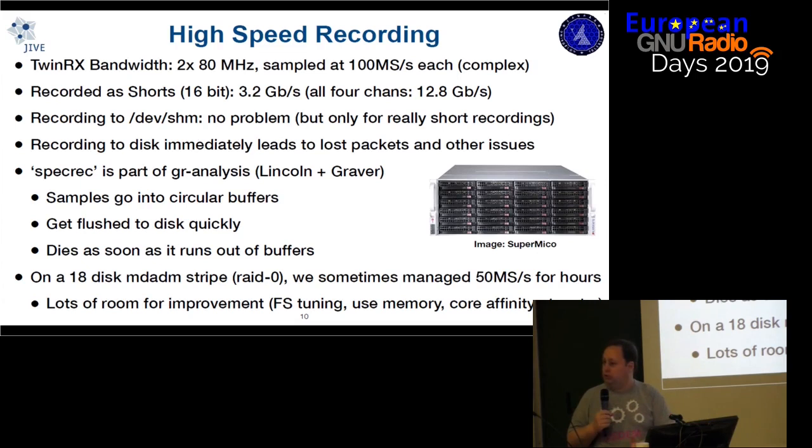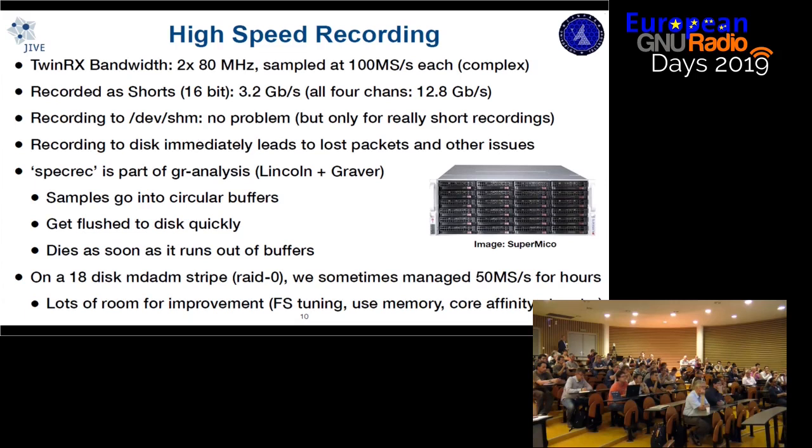Unfortunately, when it runs out of this circular buffer, it just goes, oh, I'm done. And it is really not trivial to record even only 50 mega samples, even on a very beefy server with 18 disks in parallel. We managed to sometimes get it running for hours, but very often it would crash after half an hour, and we had no idea why. So there's lots of room for improvement.